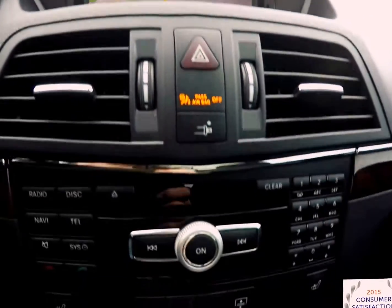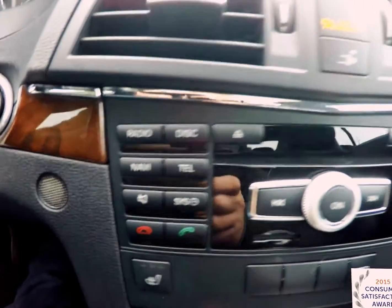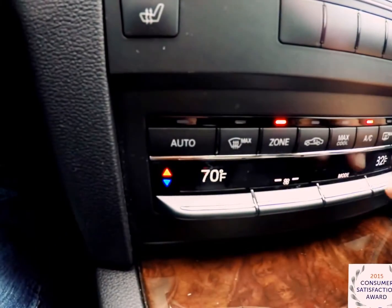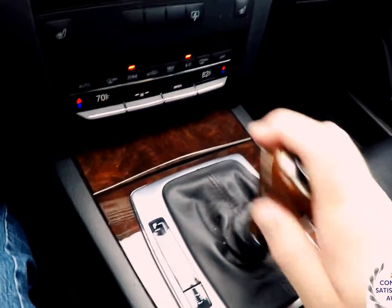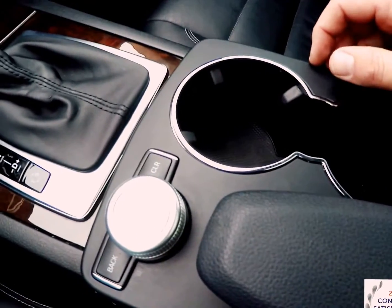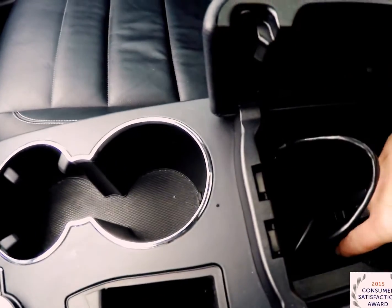Alright, moving down, you have your control stack for the command, as well as your volume control and tune and seek. You also have phone controls and your dial pad. Moving below, you have heated front seats, power rear sunshade, dual zone automatic climate control. Here's your command scroll wheel for the screen, dual front cup holders. You've also got the iPod interface kit with a 30-pin dock connector and auxiliary input jack. You've also got a USB port.